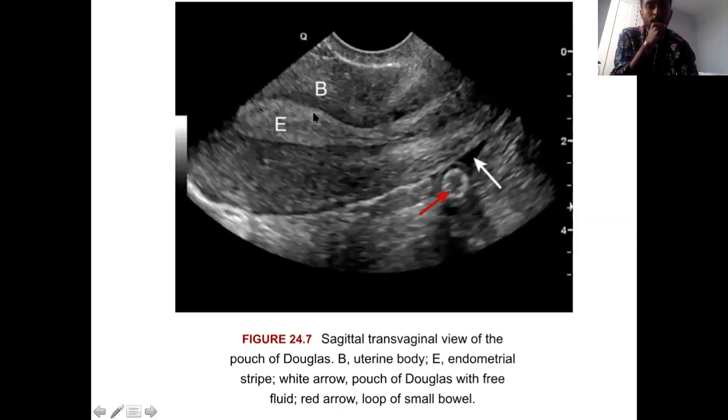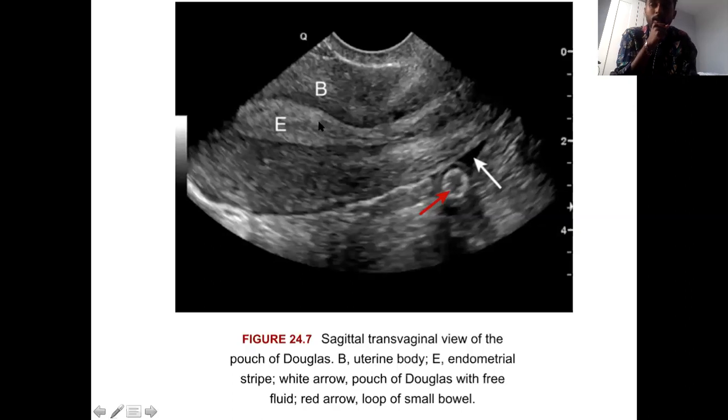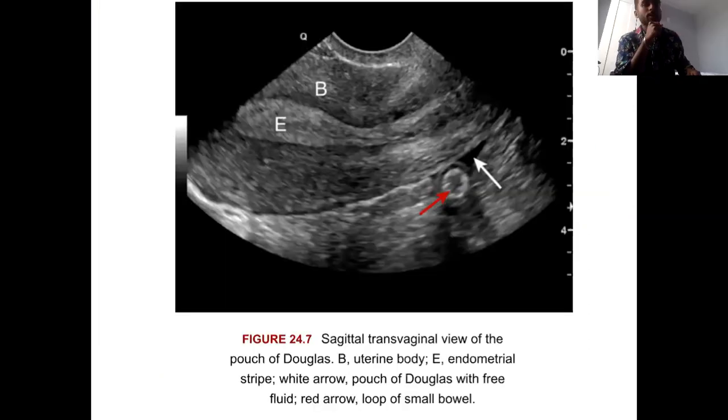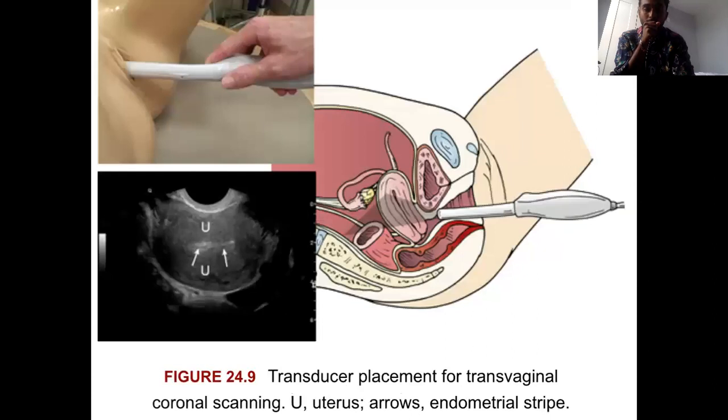And then what is the lighter part again? Endometrial lining. Yeah, that part gets thicker from proliferative to secretory phase. Isn't it proliferative to secretory? Proliferative to secretory, yeah, sorry. So at that point it's going to be really thick, and it's going to be mostly hyperechoic in that area. Remember from that strip? So it varies.